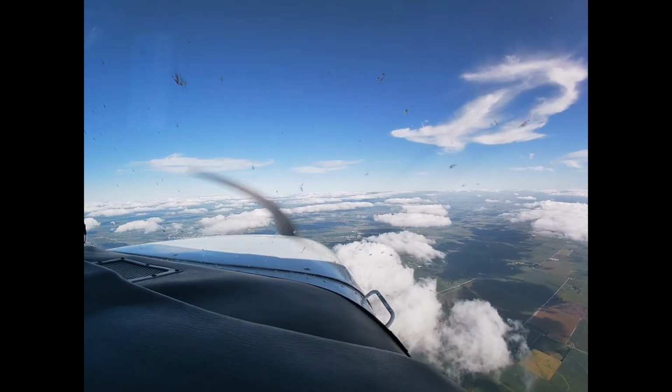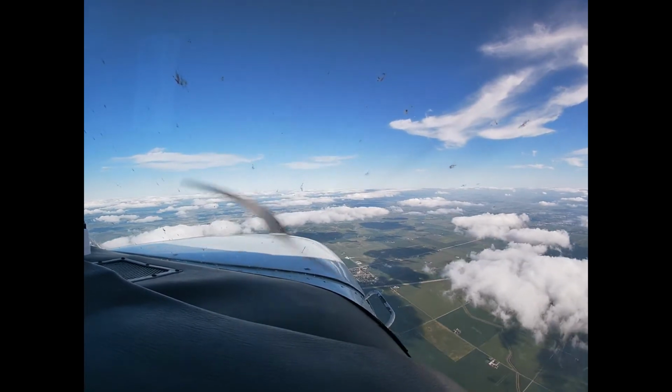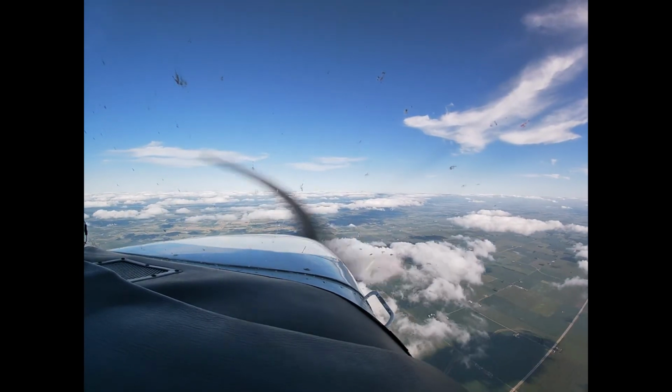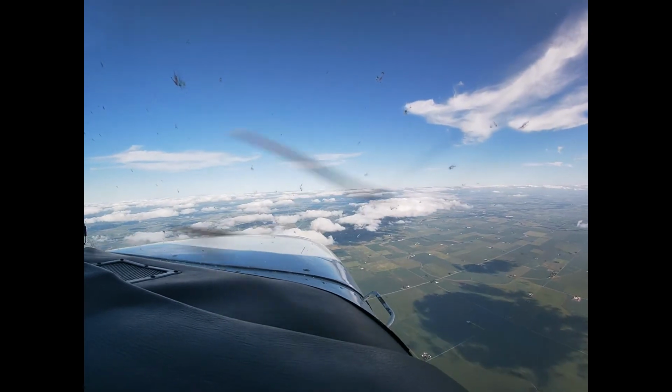Indianapolis approach, Skyhawk 75925, level 7000. 75925, Indy approach, altimeter 3008, advise when you have the Columbus weather and expect the visual approach. 3008, and we'll get the weather and expect the visual, 75925.